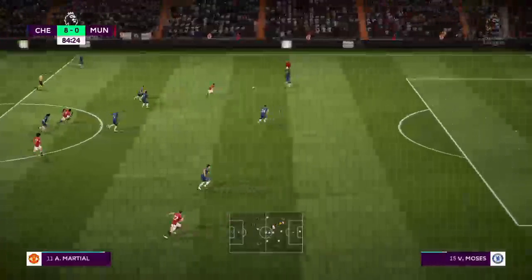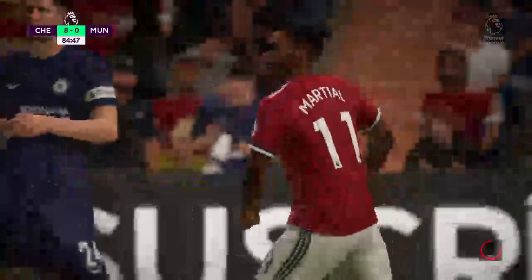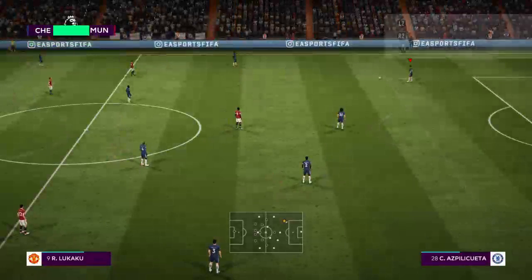Mata. It's a quick break. He wants to play on the shoulder of the last defender. He's just got to get it right. It's all about timing. We've got a change at the back.